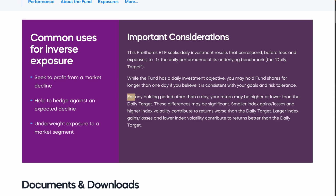It says right here on the ProShares website, for any holding period other than a day, your return may be higher or lower than the daily target. These differences may be significant. Smaller index gains, losses, and higher index volatility contribute to returns worse than the daily target.